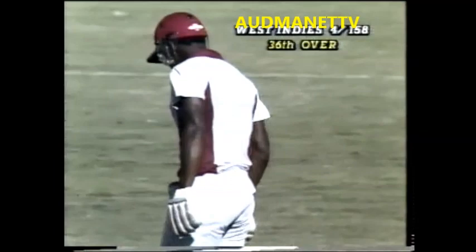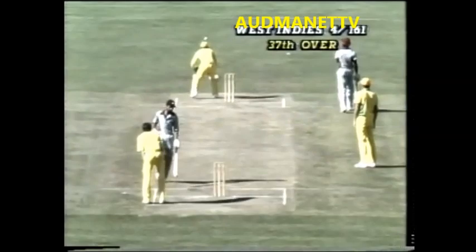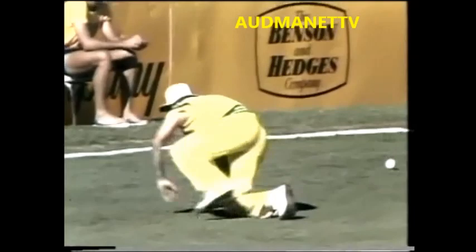158. Maguire beginning a new over to Dujon. Flourish of the bat. An edge. And it's speeding away down there. And there's a little piece of rugby football going on down there as Hogg flings himself like a scrum half and picks that ball up just in the front of the rope.